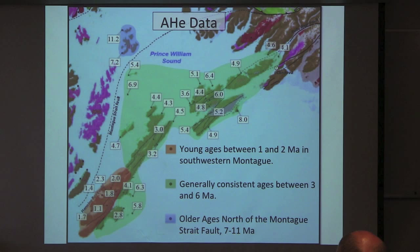Looking at the apatite helium data more specifically, we had generally three populations of ages. We had a population of really young ages, less than 2 million years, on southwestern Montague Island. And a second population of ages that included southeastern Montague, northern Montague, and Hinchinbrook Islands, generally consistently between 3 and 6 million years.